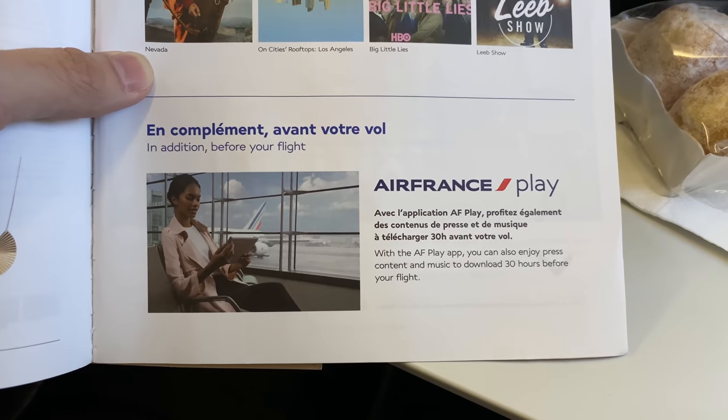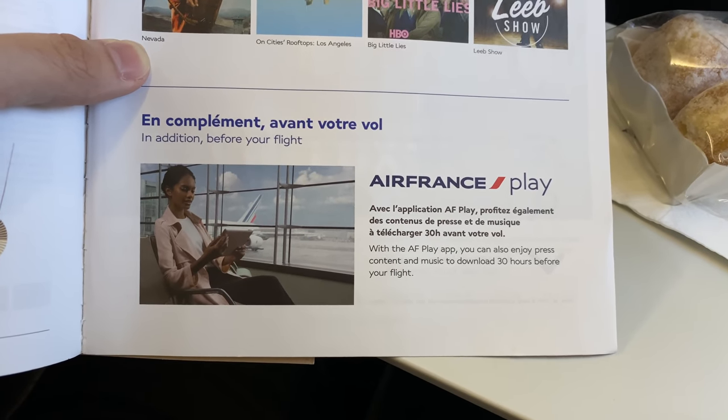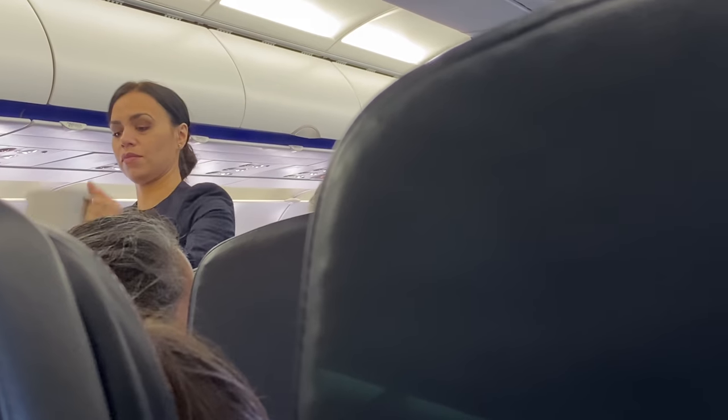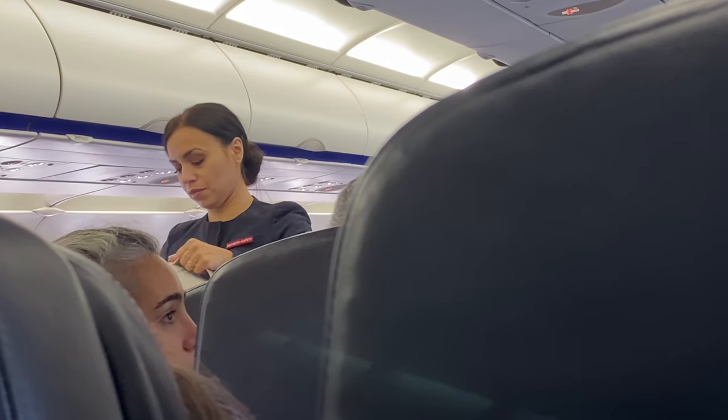Quickly, with regards to the IFE, you'll have to download the app Air France Play before you take off. Within the app, you can download movies and music before you fly. There's no Wi-Fi or TV on board this flight.